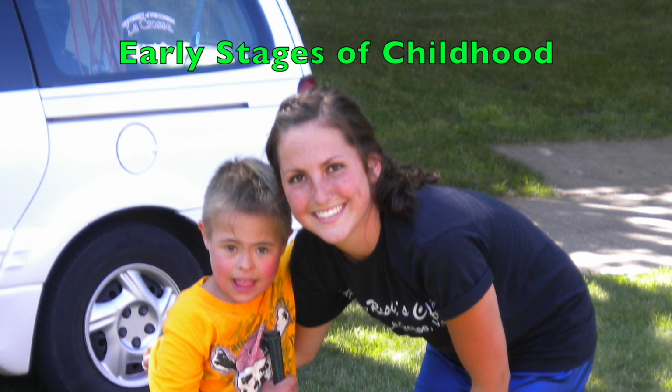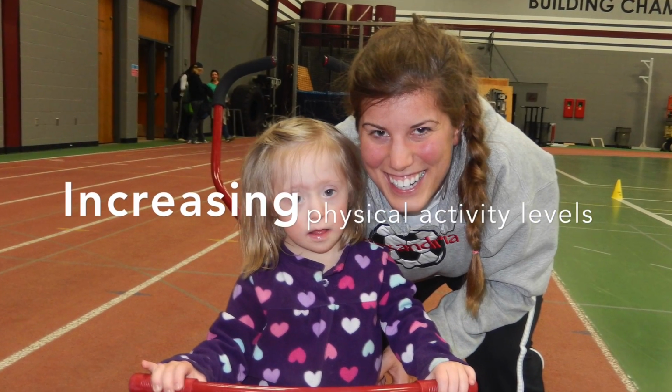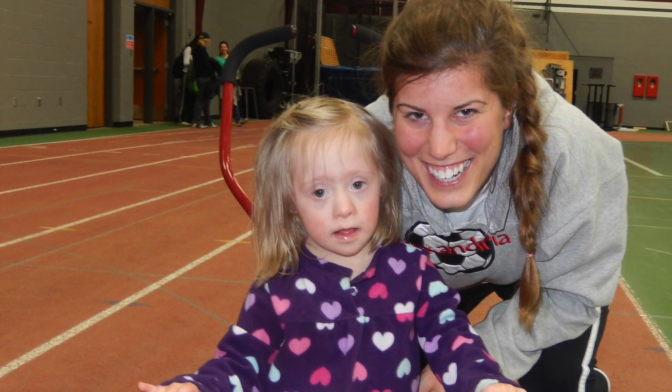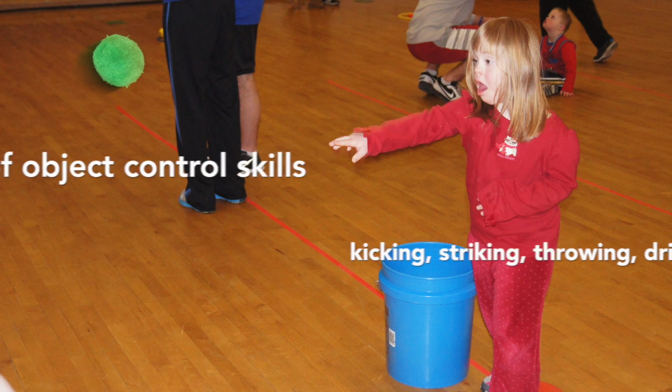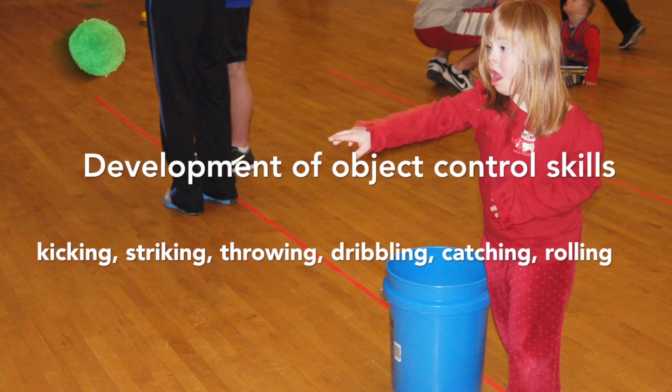While obesity and secondary health concerns are common among this population, the opportunity to take control of these issues is presented in the early stages of childhood. Increasing physical activity levels and preparing individuals with Down syndrome to meet these recommendations begins first and foremost with the development of gross motor skills, specifically object control skills.